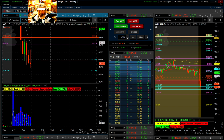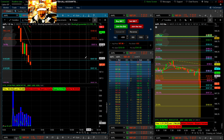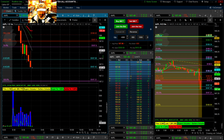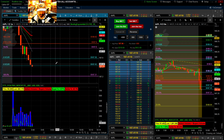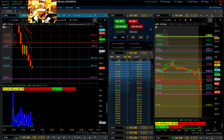Might be harder to make the money than we think on this one. I mean, Apple doesn't usually move dollars that quickly throughout the day. So we're not going to have a lot of opportunity to try to make $1,000 here, which is the goal. Most of us only trade about a half hour, sometimes longer. If there's something really going on, we will stay seated and keep trading. But sometimes I do have to go to work and work on my businesses.